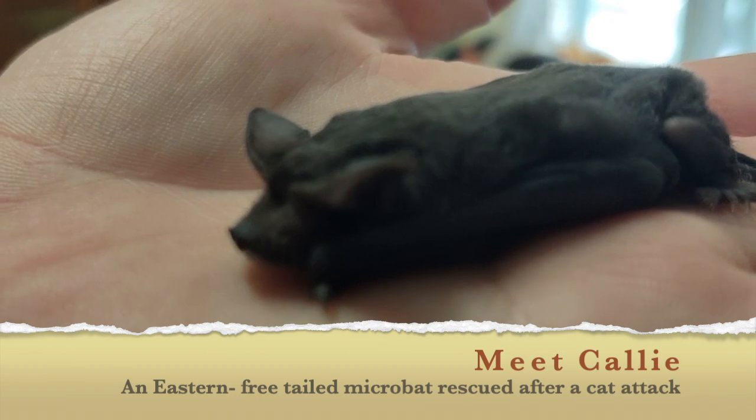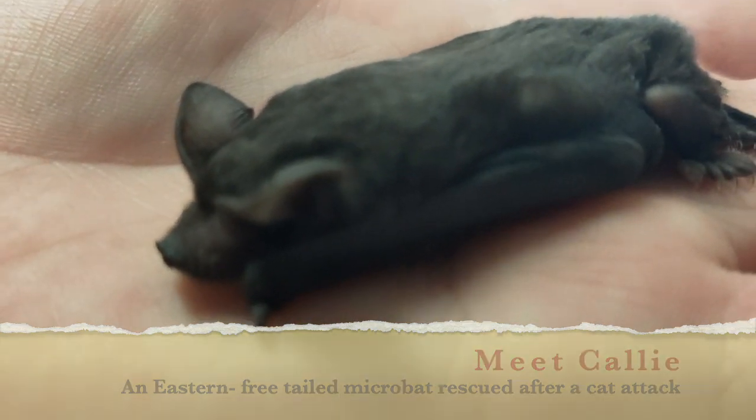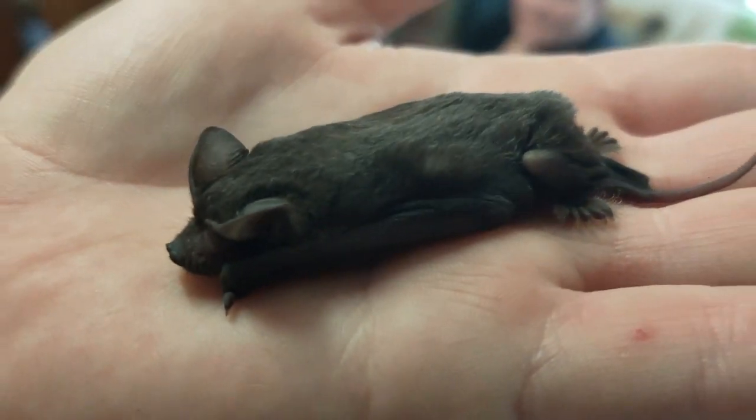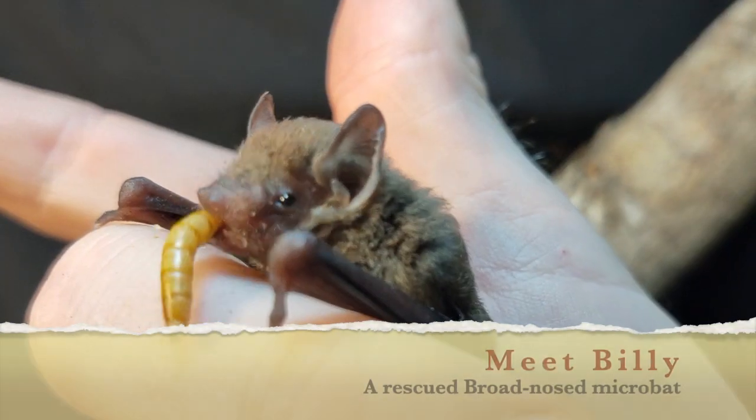This is Kelly. She is an Eastern Freetail, so she's an adult one, whereas the ones we had before were the baby ones, so they are roughly about the same size. And she came in through cat attack. So we're just waiting on Flight Aviary for her to go and strengthen her wings and be able to fly.